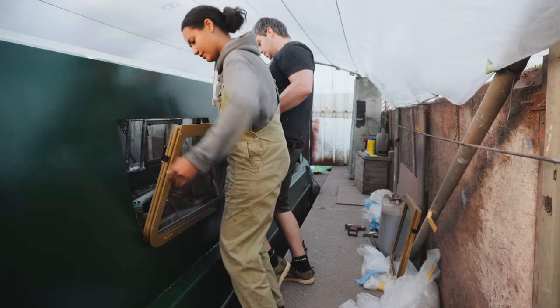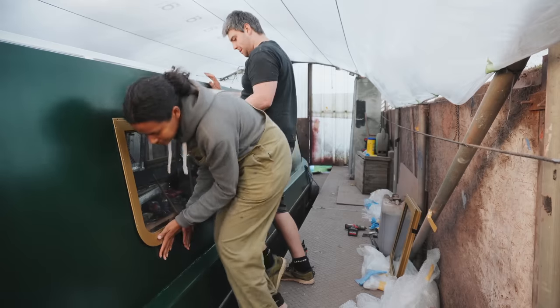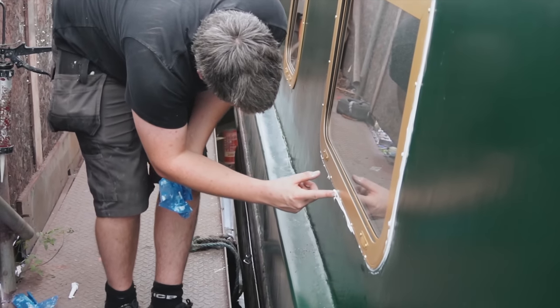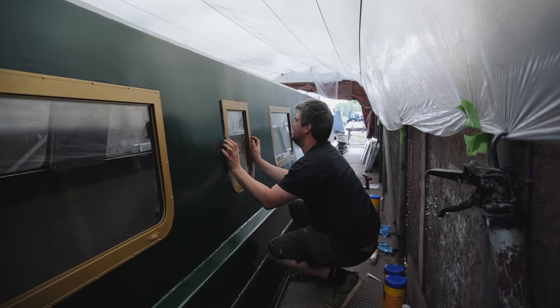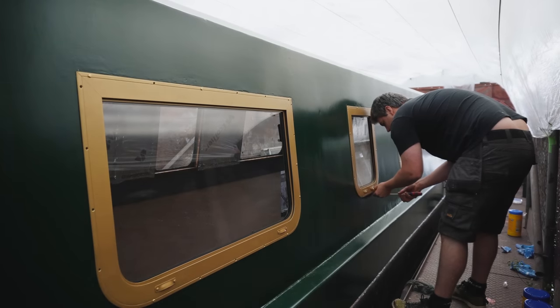Originally, we wanted to keep the old windows, but the latches were so rusty, we had to use a hammer to open them. And we found about 8 or so of the windows were leaking, so they all needed to be removed and resealed anyway. So since that had to happen, we decided it was the best time to replace the windows.